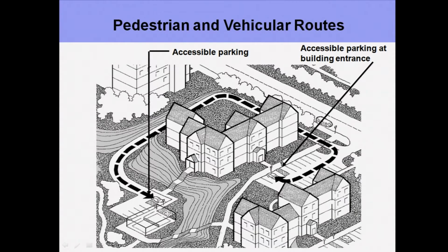And if you actually have to do a vehicular route, you have to provide accessible parking spaces at each end of the route, okay? So that somebody can actually park in the accessible space, then drive around and park again at an accessible space at the bottom. But I'll warn you right now, if you see that in a property, note it, because I've seen very few of those situations where it would actually be defensible to have provided a vehicular route as an alternative.